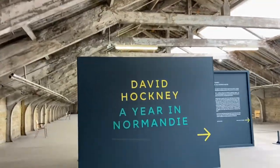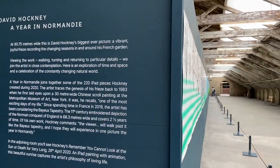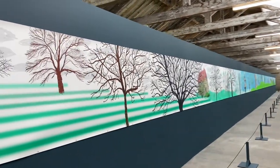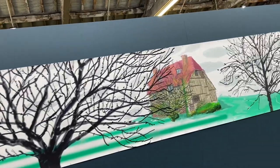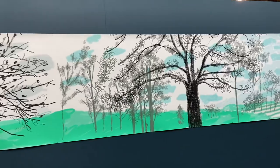The title of the exhibition is A Year in Normandie. The key characteristic of this painting lies in its size, as you can see. It is the biggest painting that Hockney has ever made until now. Its length is exactly 90.75 meters, so it is nearly 300 feet long.